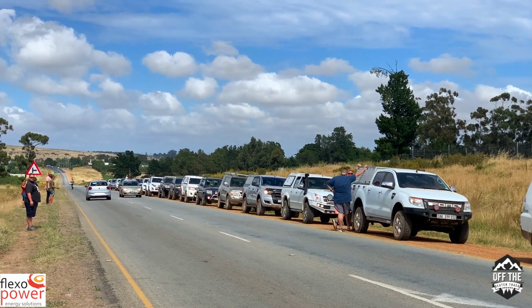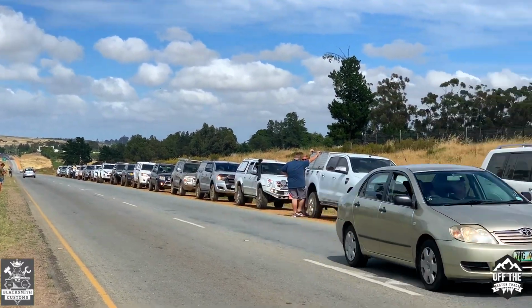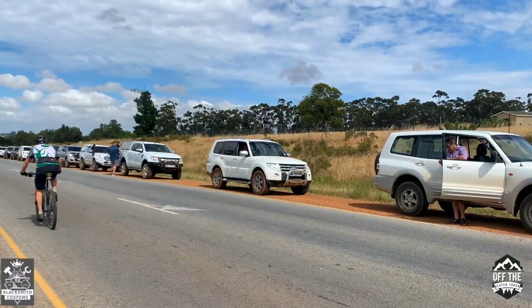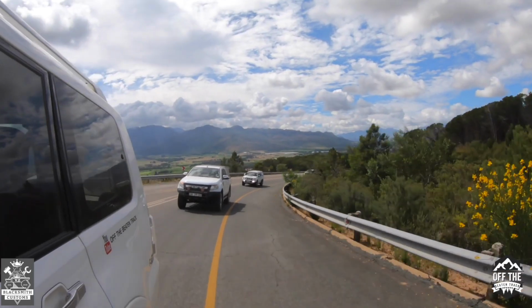So all that we are is a bunch of like-minded people out for the day, gonna braai, overland, have fun, and this is what it's about. This is why we buy these vehicles. Oh, look at that sexy Pajero. Then Anton led us up to Paarl Rock.